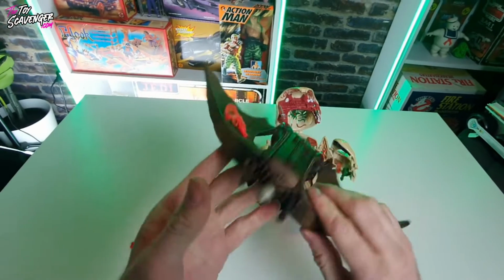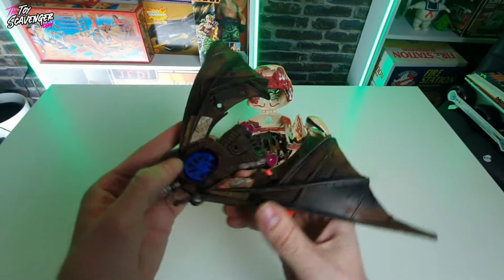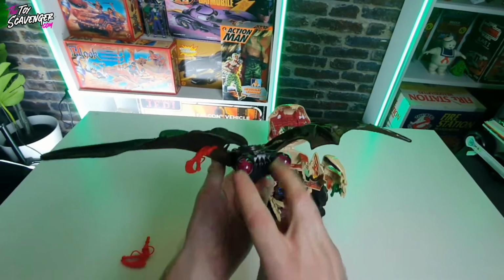This one takes batteries, but I think there are batteries inside there, and unfortunately they've gone rotten, so it's made the circuits go rotten. So what would happen is the eyes would light up.